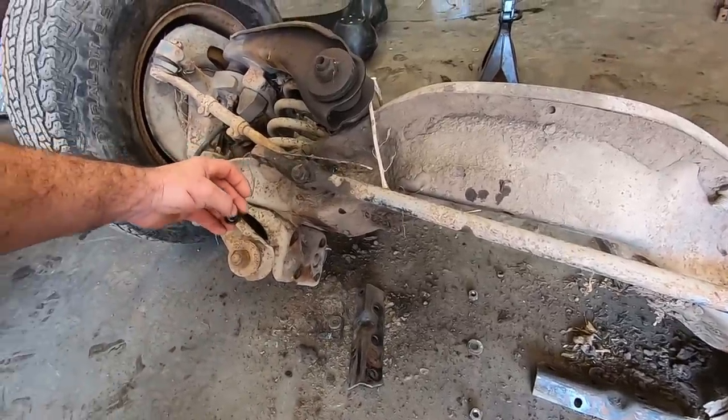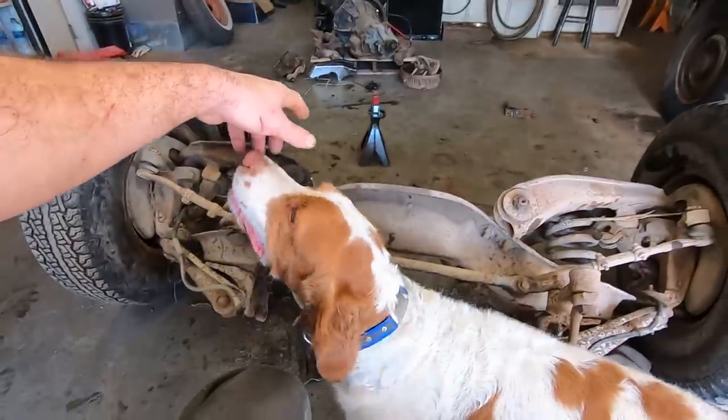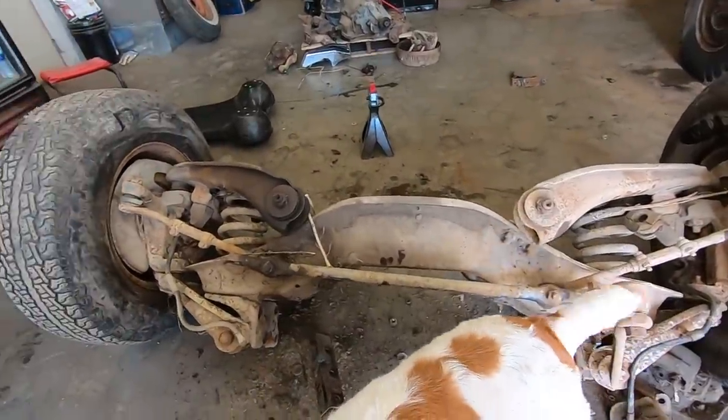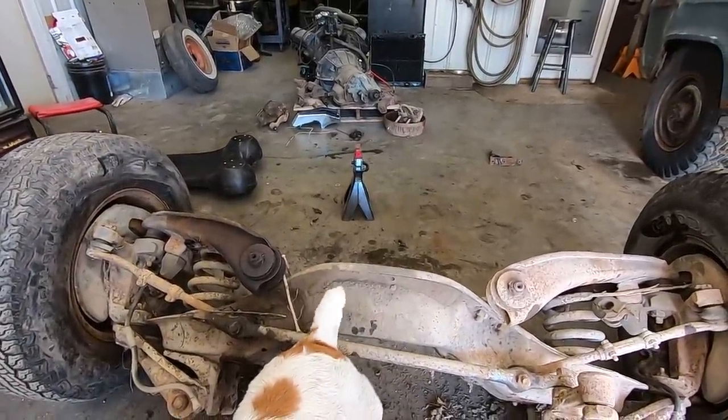Two hard lines for the brakes. And then I did save the proportioning valve and all that good stuff, didn't I, Duff? Idler arm. Two bolts in the idler arm. What, like 8 bolts to get the whole sway bar off. Sway bar brackets are wasted, but we'll save them. Just maybe use as templates if we need to.